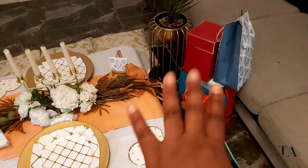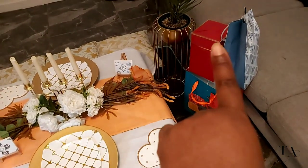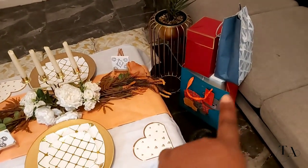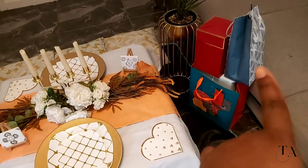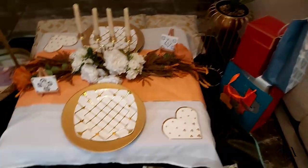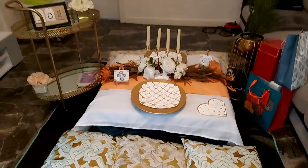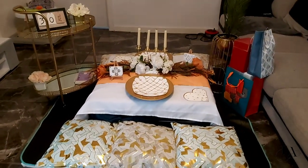Yeah, these are his birthday gifts. So the red box is from Derek, his little prince. And then that one is from myself. That is from, I think he said, his workplace. So this is just the mini decoration that I did. I hope you guys love it. I tried my best, guys.